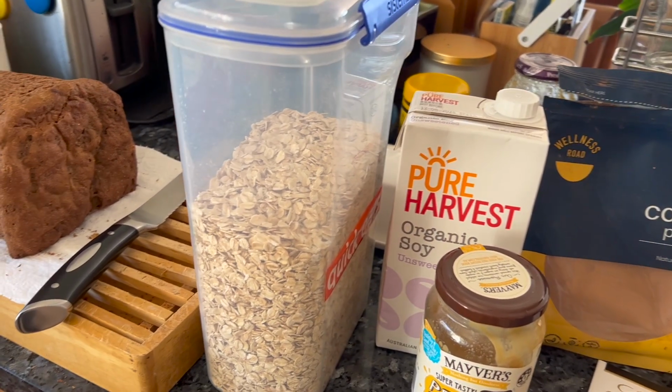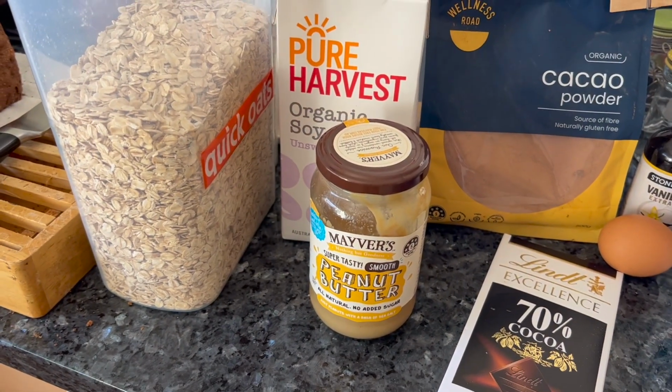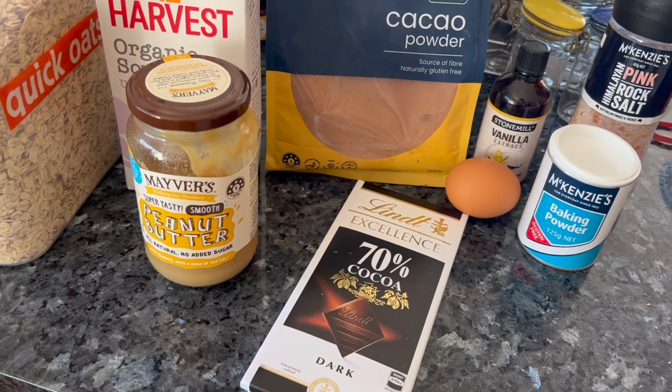I think, a couple of cups of rolled oats. I make it differently every time. Your choice of milk, 2 cups of that, 1/3 of a cup of peanut butter, 1/4 of a cup of cacao powder. I like to use Lindt dark chocolate.